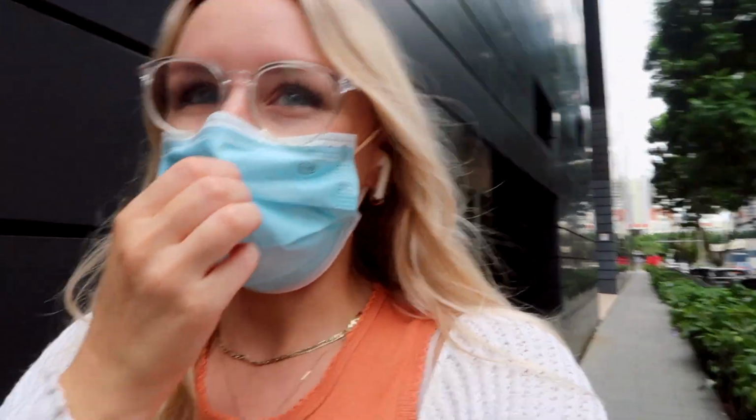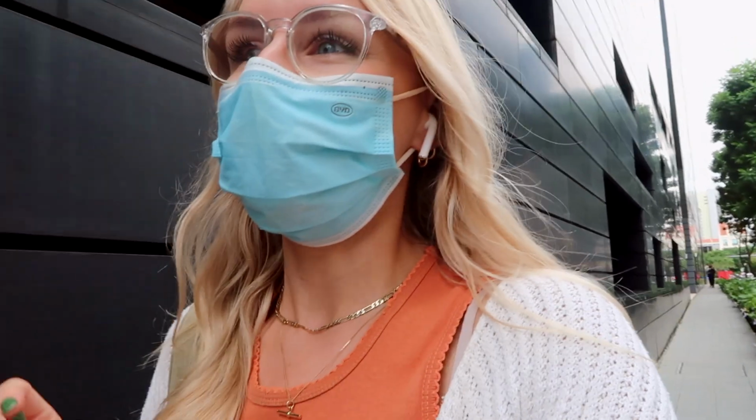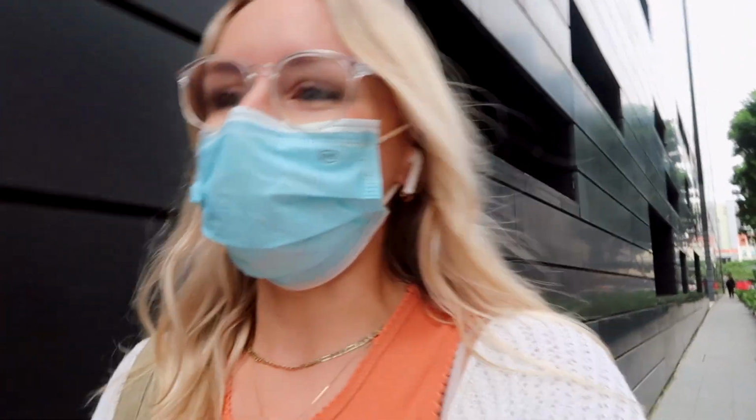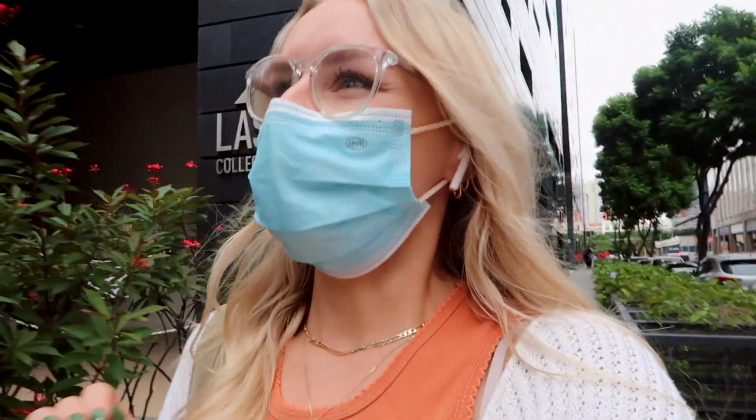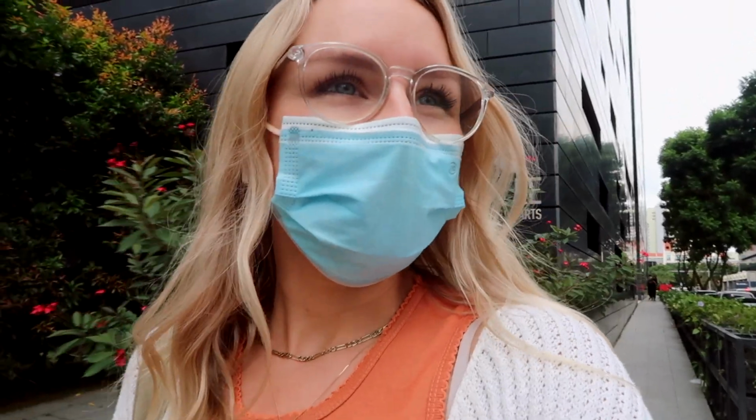This is LaSalle. It's the College of Arts in Singapore. I believe it's the only College of Arts in Singapore. If I'm wrong, let me know down below. The art gallery isn't too far, it's on the same street, which is handy if you're an art student. So I believe it's free admission. We're gonna head there now and check it out.